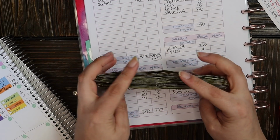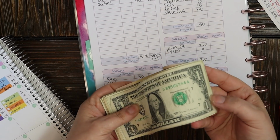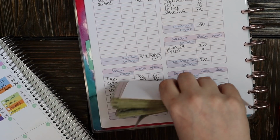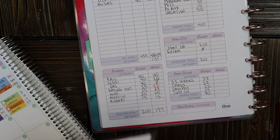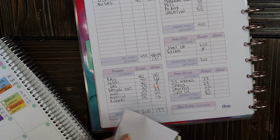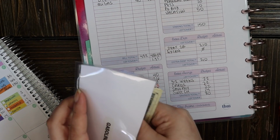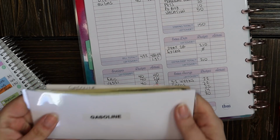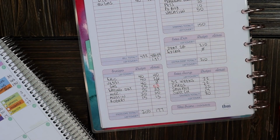I definitely need to do some sort of bill exchange because I have way too many ones in this envelope, but it makes me feel good to know that I have this in reserve should we need it. I don't have to worry about us running out of gas and not having the funds to be able to add more gas, so that is a good thing. So this gas sinking fund is taken care of. I'm going to stick this right back in my accordion folder here.